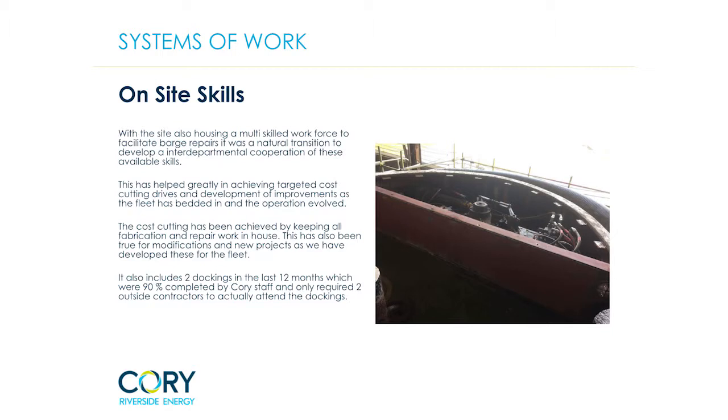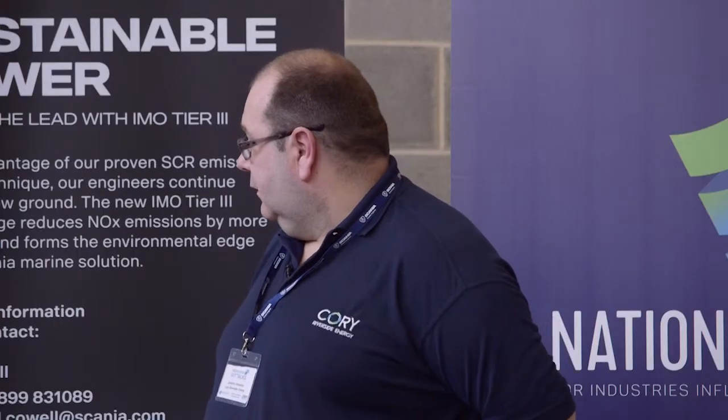On site itself, because it's not just a place where you moor ships, we also have barge builders, electricians, fitters and turners, and we have all the equipment that these guys can use. We now integrate all the department skills. So all the repairs, maintenance, modifications, and any damage to the vessels are predominantly done on site now. Everyone involved, the barge builders, metal workers and fabricators, are well versed in basic ship design.